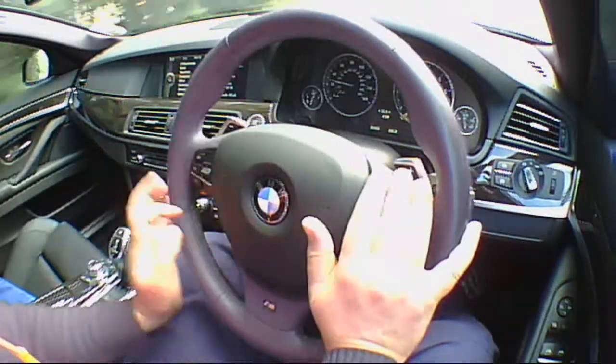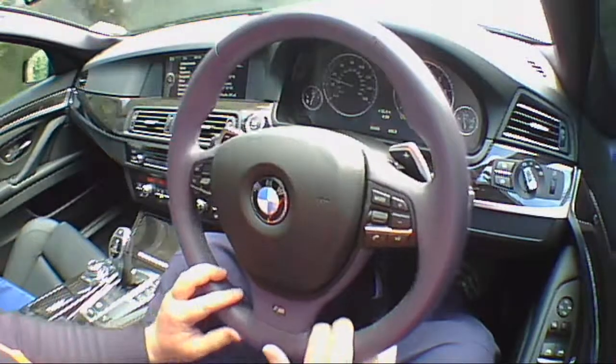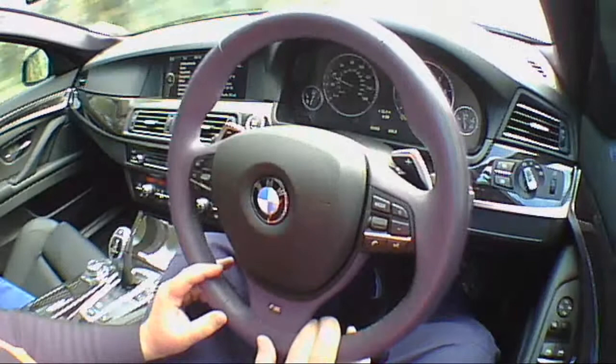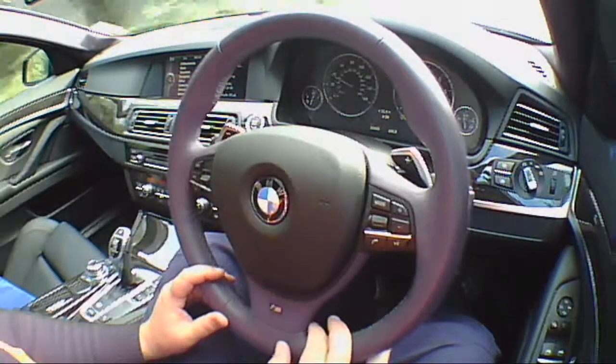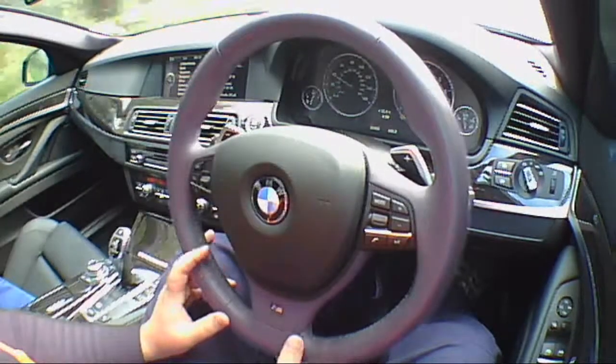Now the rear view vision is not too bad at all, slightly obstructed by the headrest, and I can see that with people in the back you probably wouldn't see a lot going on out there, but the wing mirrors offer a lot of vision. It's definitely no problem seeing where you've been.